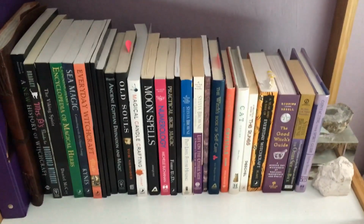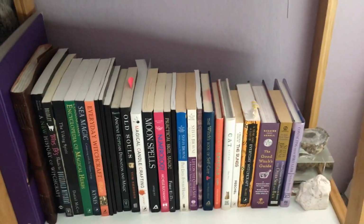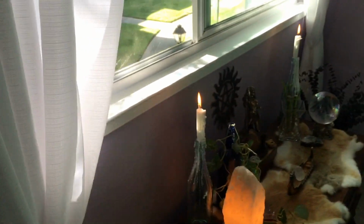Some of my witchy books. My books relating to the craft down here. I have this super cute little blue velvet box that I store some things in. Okay, let's go look at my altar.